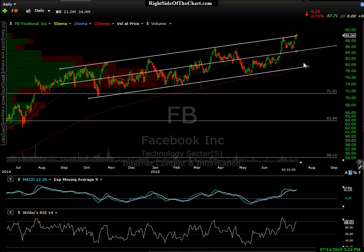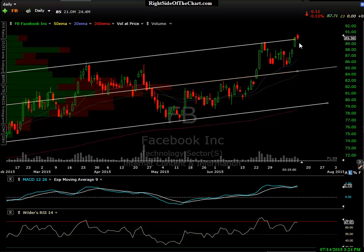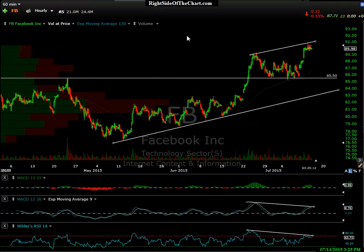So a short here with a stop above today's highs has very minimal downside. We're talking pennies, well under a point on the stock, and with the stock trading about 90 right now and a target of roughly 85, you're looking at about a 5-point upside. Now let's take a look at the 60-minute chart real quick. This helps confirm the entry.